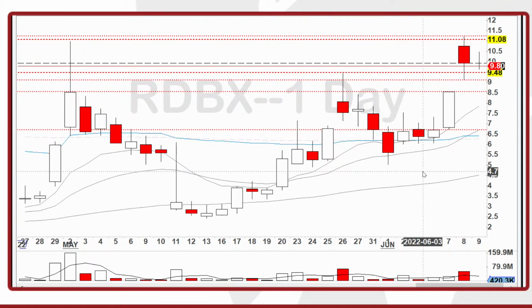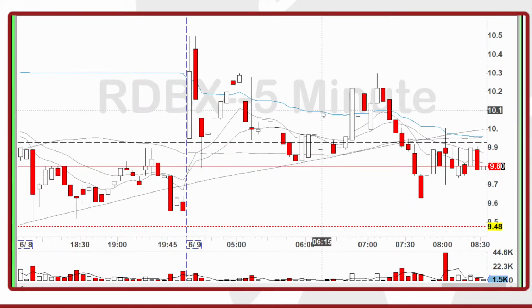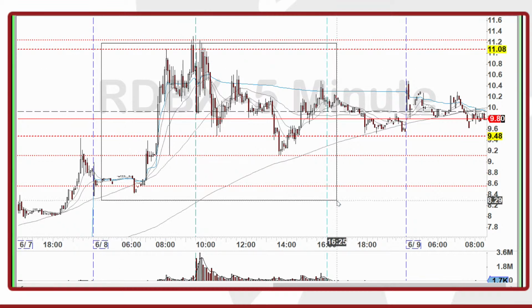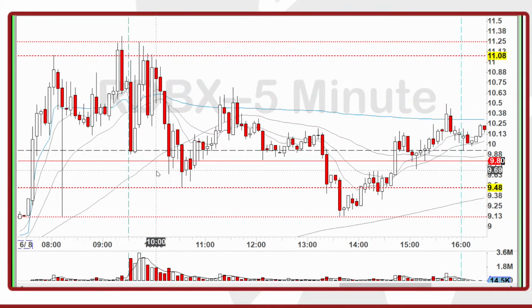We did get a couple of stocks that did trade decent. Here's RDBX. Let's go into our action here on the daily. Had a good pre-market activity, guys. It was very active, but man, at the market open, I thought this would trade a little bit better, but you could see how choppy this thing was.